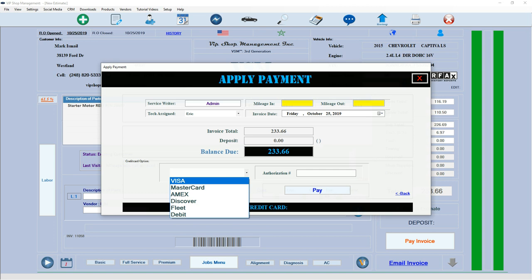And then it doesn't print. I don't want it to print the small receipt. Then all the information will come back right here. It tells you processing and then, you know, completed. And then the invoice itself will have the information, the last four digits, the approval code.